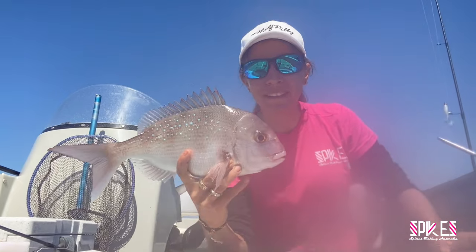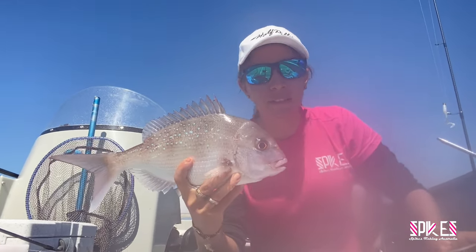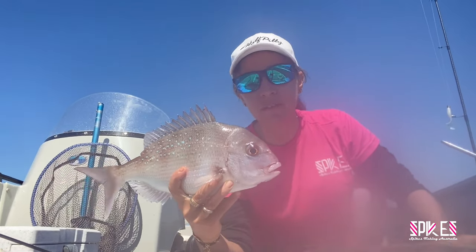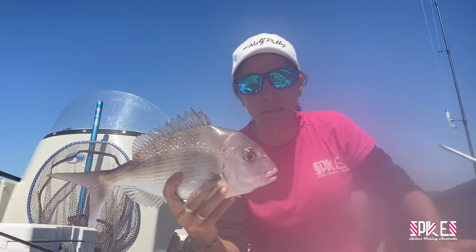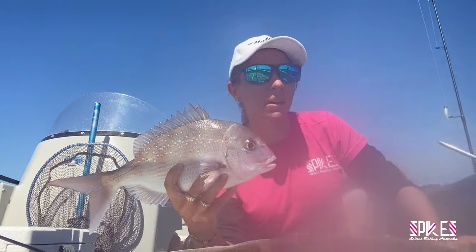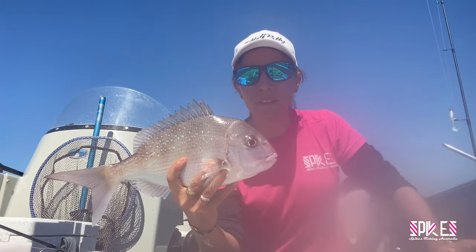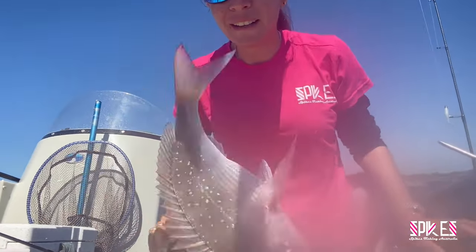Unbelievable new ground. Unbelievable. Pays to explore, guys. Just keep exploring new terrain and dropping baits down, seeing what works, seeing what's there. I've now got a solid mark of snapper here that I never knew existed. Never been here before. This is epic. I love it.